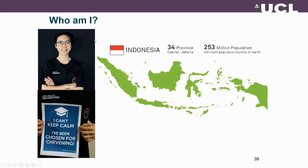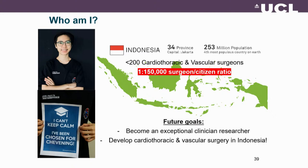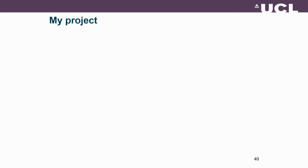So Indonesia is the world's biggest archipelago with 253 million population. However, we currently have less than 200 CTV surgeons, meaning one surgeon is responsible for 150,000 people. As these surgeons are too busy serving patients, most are not able to pursue a research career or education. And the lack of research leads to the underdevelopment of this field in Indonesia. Therefore, I joined this program in the hope of becoming an exceptional clinician researcher who will be able to push forward this field in Indonesia.